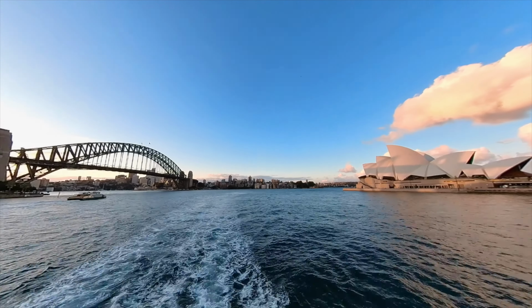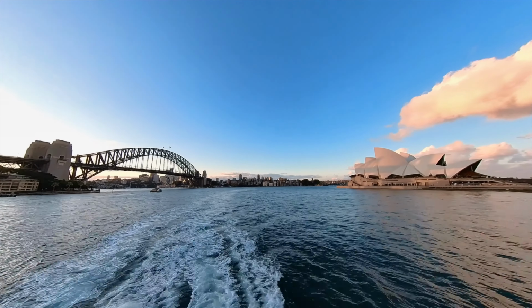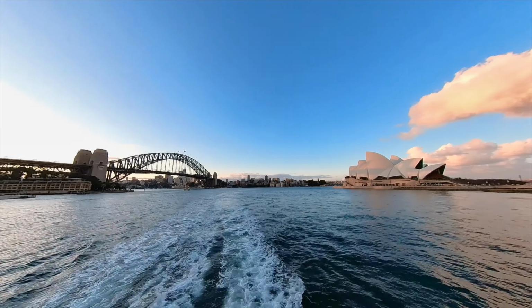We wrapped up our day with a touch of tranquility and a splash of vibrant colors by watching the sunset at the harbour.